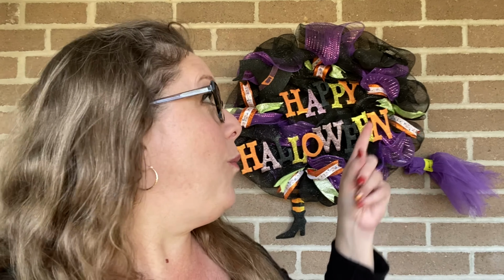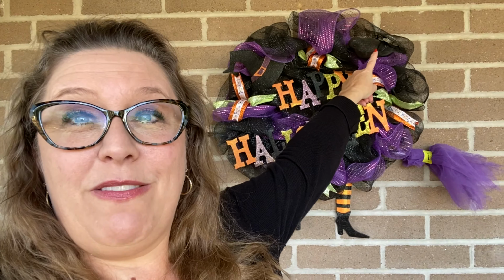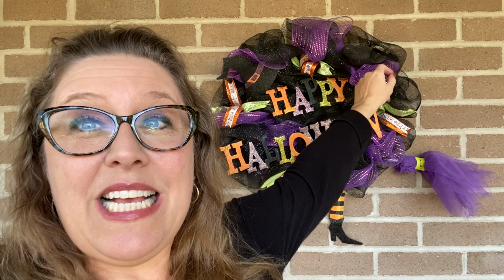Now this is really old. It probably needs a lot of work, but I did make this deco mesh wreath some time ago with a dollar store piece for the Happy Halloween that I just took apart, and I added it to the wreath, and then I added a little broom, and way up here, I'm not even sure if you're going to be able to see it, is a black crow. So it has been fun to have this out on my porch every year just to add a little bit of Halloween decor.